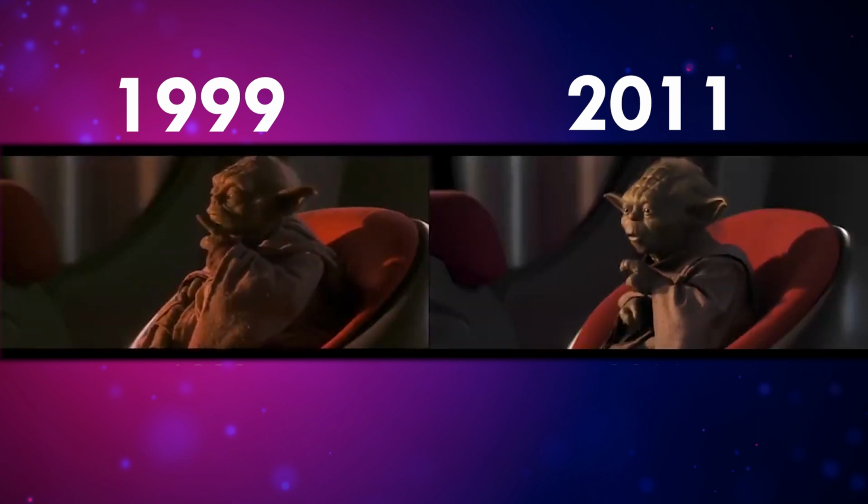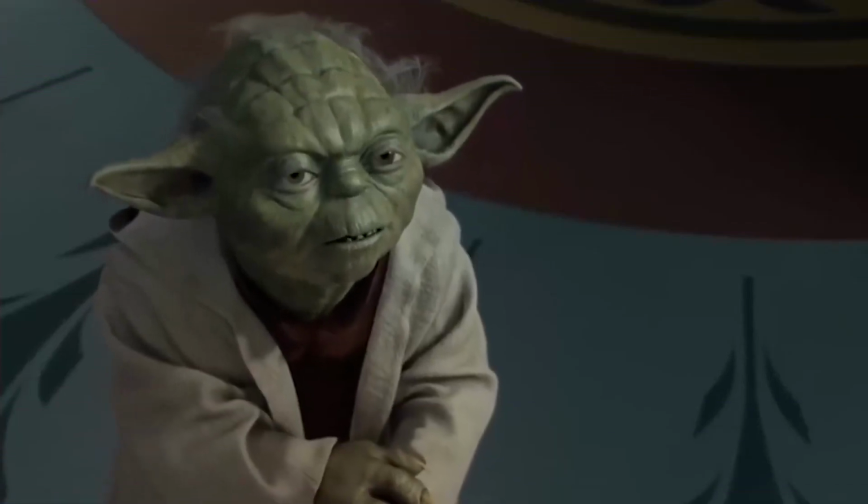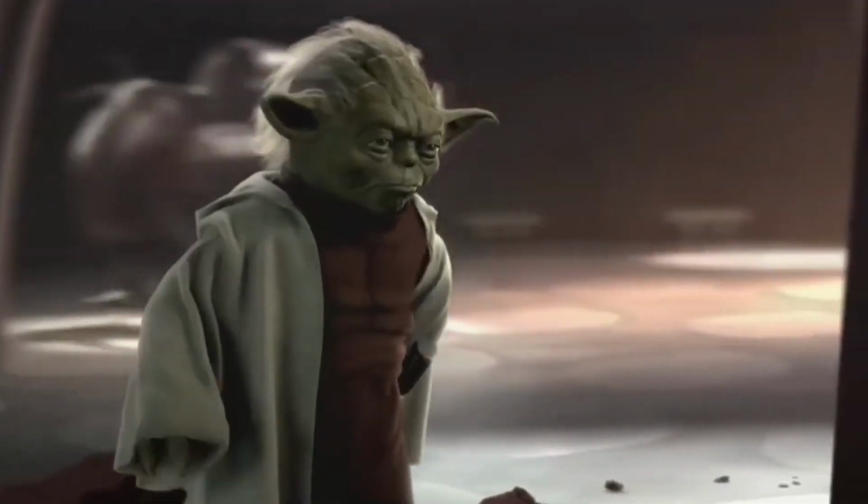He was later changed to a CG character when he was brought out for a home movie, and I think that's probably the wiser choice because he does look a lot more fluid and it looks a lot better. And this goes back to saying why practical and CGI effects don't quite stand the test of time. Take a look at the scene.